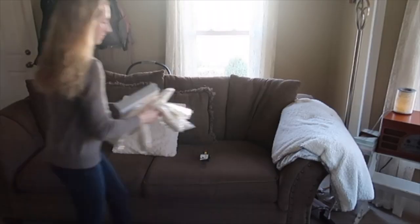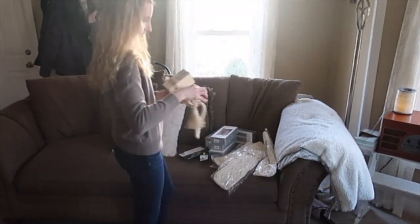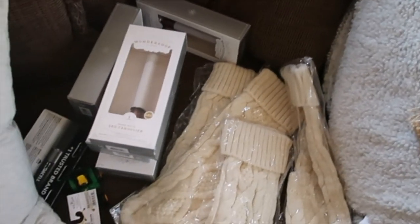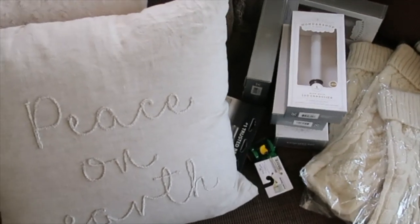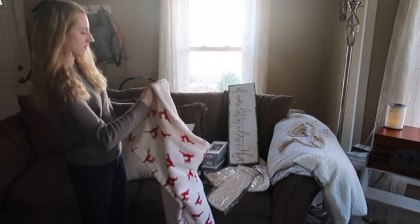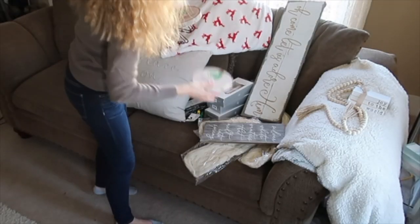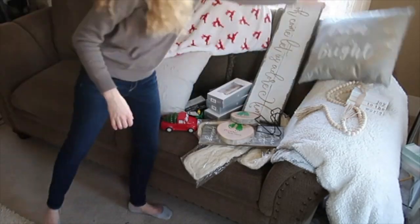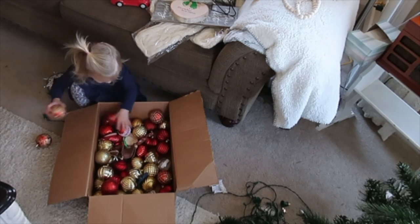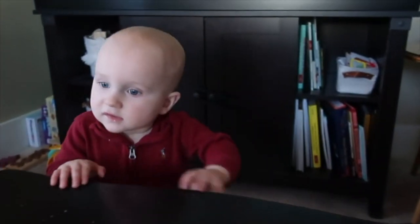You might notice I have a lot of more neutral colors being laid out here for our Christmas decorations. I've done a lot more red in the past, as you can see with the ornaments soon here, but I really wanted some more neutral colors. That's more of my natural style, what I really gravitate towards, so I did want to bring some of that into our Christmas decor this year. I also can't get over how cute Sophie is as she's pulling out each ornament saying, "Beautiful, beautiful, beautiful." What do you think, Soren?